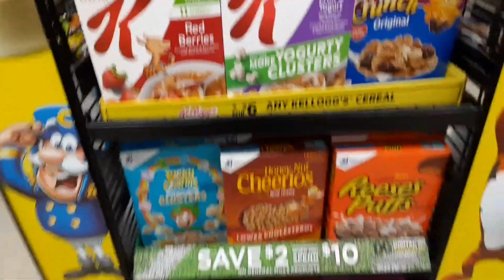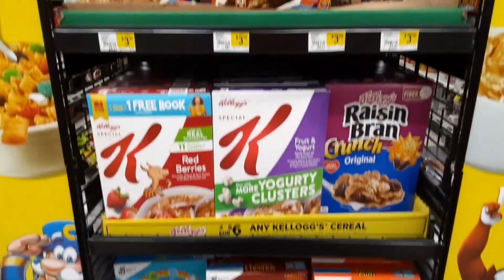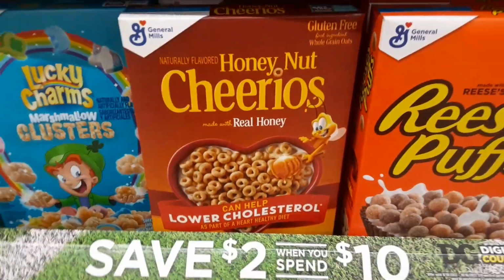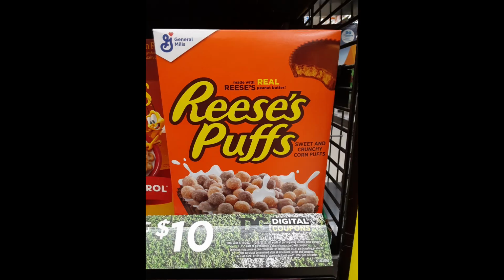So we are on the lookout for the General Mills cereals. They are on sale this week, 2 for $5, and we're going to need to pick up a total of 4 boxes. Now, I planned on picking up 2 of the Cinnamon Toast Crunch and 2 of the Honey Nut Cheerios. However, when I scanned the Honey Nut Cheerios, I noticed that those were not included in the 2 for $5 sale. Now, my store did not have all of the General Mills cereals in stock, but the ones that they had on the shelves I did scan, and here are 3 that are definitely included in this sale.